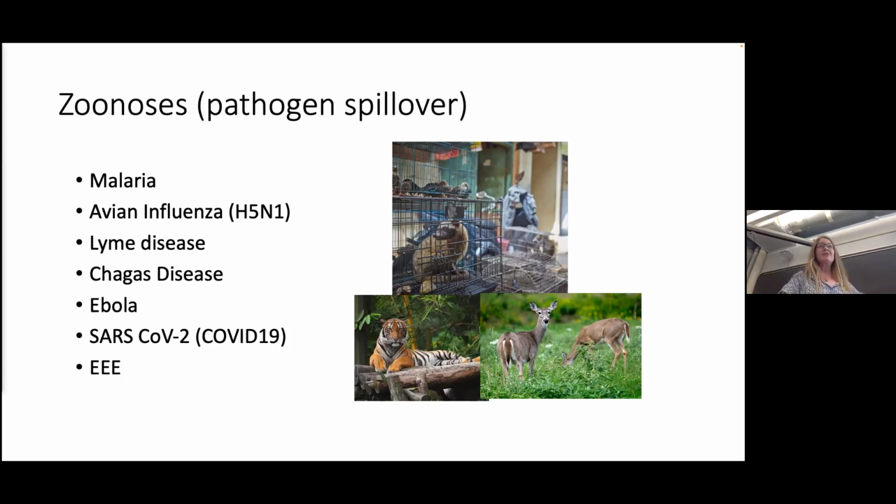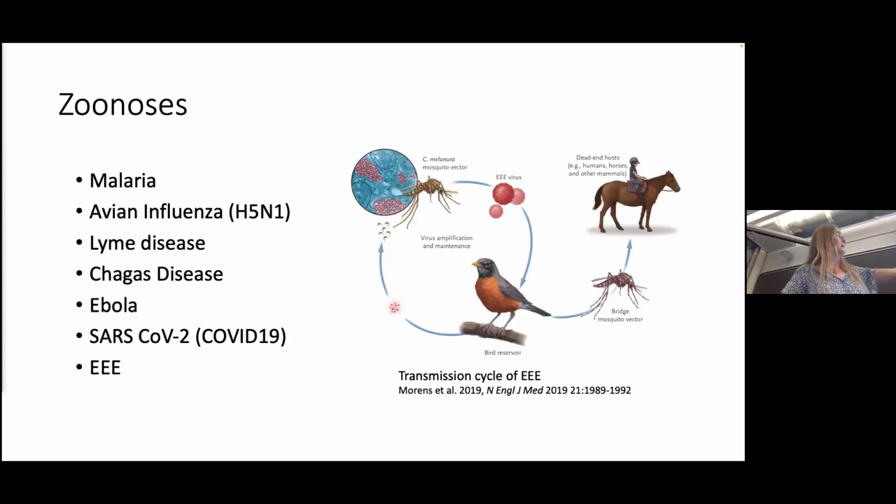And then more recently, Triple E has been in the news. We're probably all well aware of this one. This is a pathogen spillover. Triple E is a pathogen that's native to birds. It's endemic here in Vermont. It's been here for a long time. It didn't just show up. It's transmitted between birds by a bird-biting mosquito, and it very rarely bridges by another vector into humans. We are accidental hosts, as well as horses. And so this is a case of pathogen spillover. If you've had any of these diseases, you've been the recipient of a spillover pathogen.